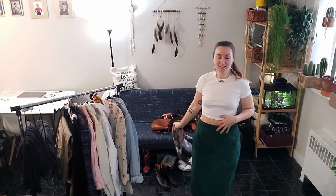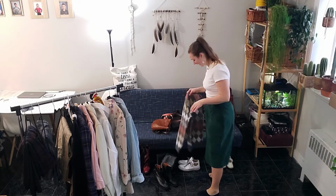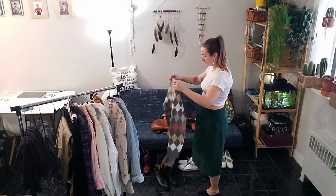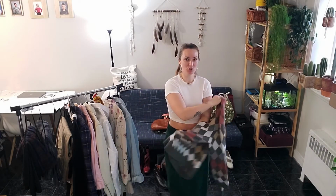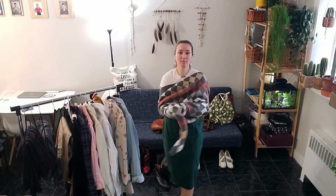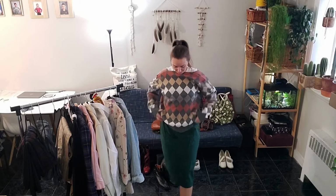Okay, so this leather skirt I thrifted very recently. I showed it in my other video and I really like it. I love the color, I love the length, and also with this look, my shoes, I always keep shoes that are just good quality and easy to match and put with a lot of different outfits. I don't like having too many.